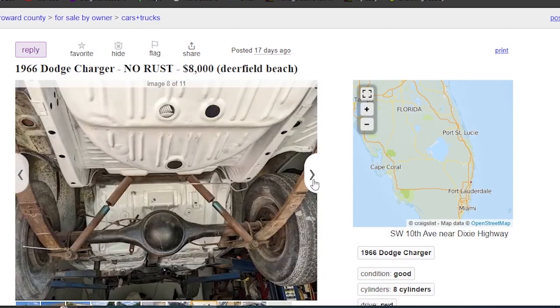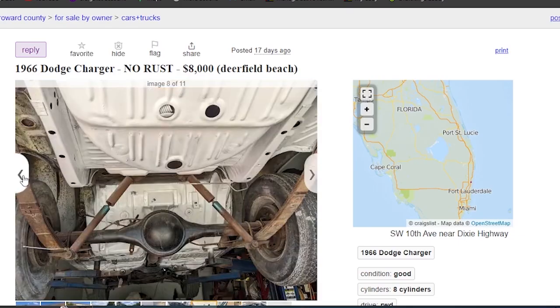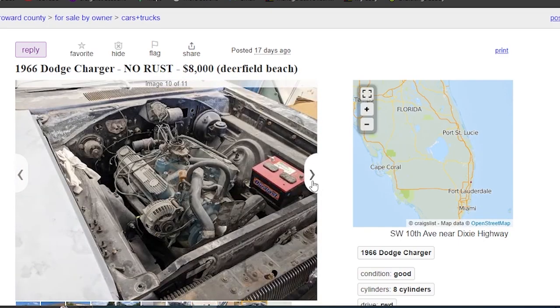I like that they painted the bottom side up. That looks good. That's how my Comet's going to look. My Cyclone's about to look like that. We're going to get back on it as soon as the weather breaks.